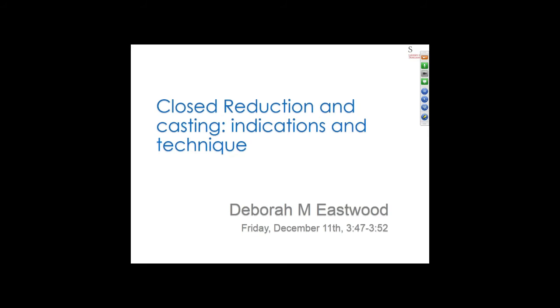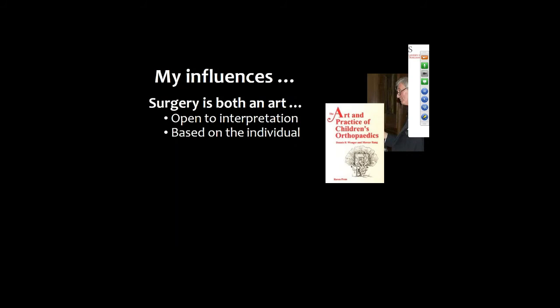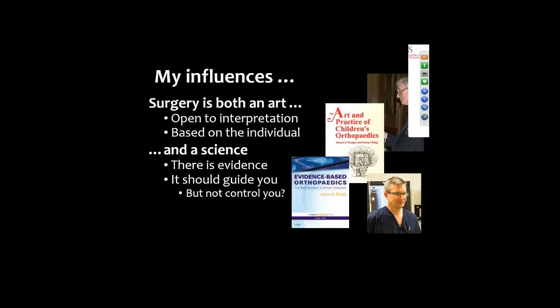Great, thank you. I have no disclosures, but as always, I am biased. I work in the Catterall unit, and I do believe in our closed reduction protocol. I have been influenced by the man himself, Tony Catterall, and of course by others such as Jim Wright, so that surgery is both an art and a science.